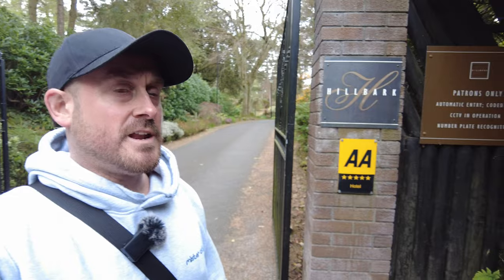Okay, everyone, good morning. It's a lovely Easter Monday this morning. It's quite early, about 7:30 a.m., something like that. And I'm at the lovely Hillbark Hotel in Royden Park.